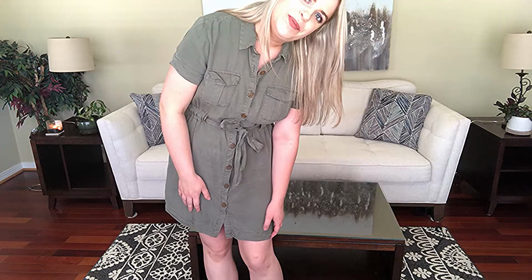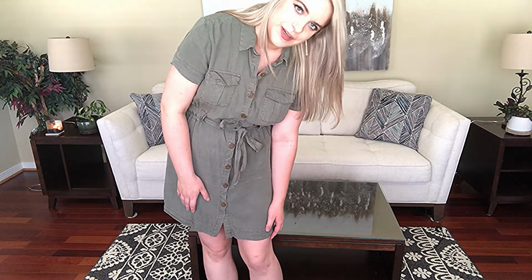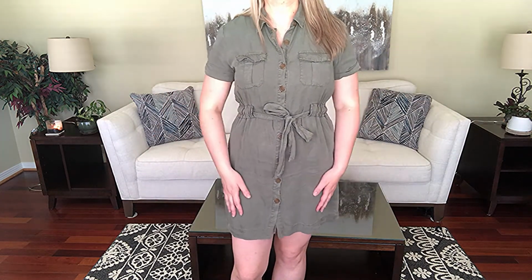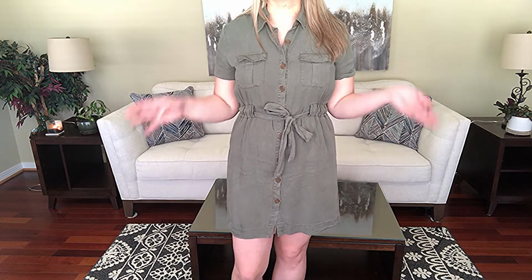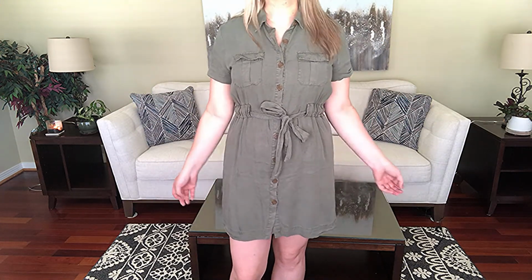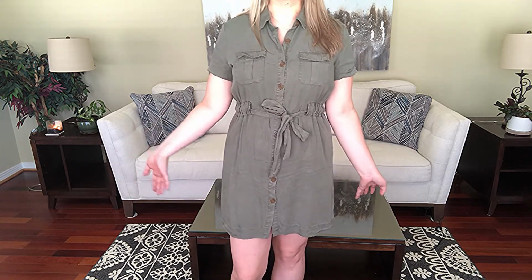The next thing that I got was this green dress. I promise I will try to find a better way of showing you what clothes look like on, but this is the green dress. I think it's super cute. Once again, I love the casualness of it. I'm really glad that I got this from TJ Maxx, and I just wanted to show you what it looked like on.